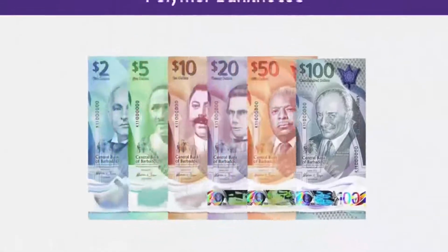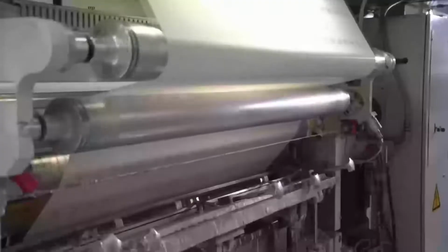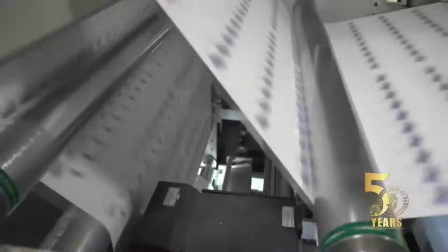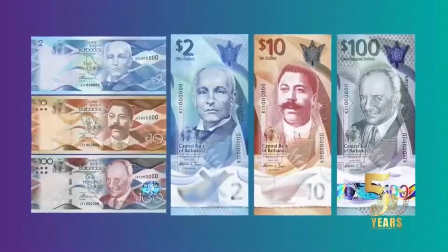The 2022 banknote series is the first generation of Barbadian banknotes printed on polymer, a plastic material that is non-porous and tear-resistant, keeping the notes looking newer for longer and extending their lifespan. Several elements of the notes have been retained for continuity.